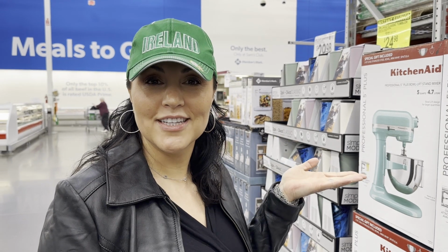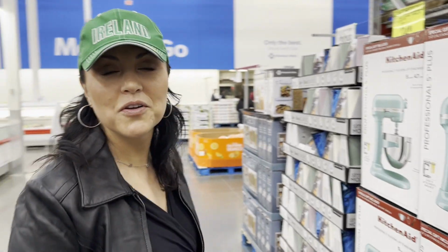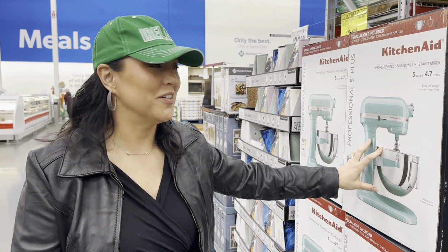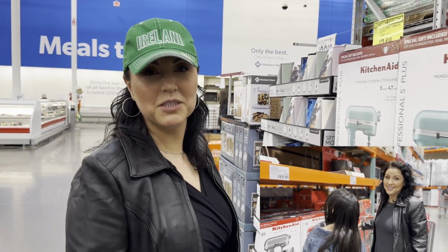So here at Sam's, they have their KitchenAid on sale as well. It's $90 off. They have actually a really pretty color. So if you're looking for this color, come to Sam's. They don't have this color at Costco. What colors did they have at Costco? We filmed it, so just refer back to a few minutes ago when you were watching me shop at Costco.